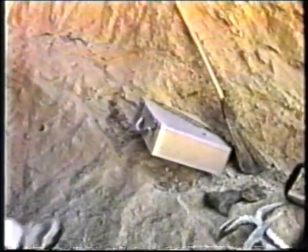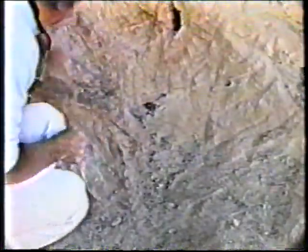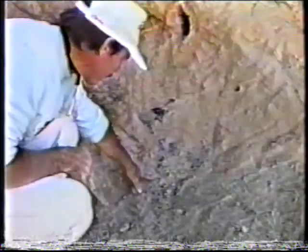Depending on how cooperative this rock is here, we ought to hit something going down in this direction pretty soon. Actually, I hope that we run into it right in here. If you follow those down along, then they ought to start showing up here.